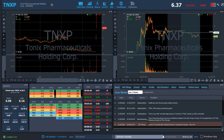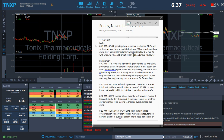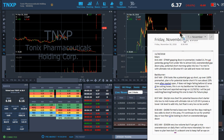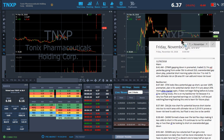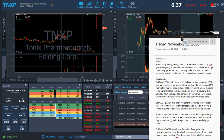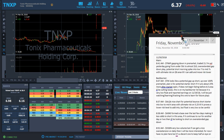So first thing, I'm going to show you my plans, and then we can go from there. As you can see, I separate them by main and back burner. I reviewed this in the last video too, but it's so that I can prioritize and know exactly what I should be looking for more than other stocks, what's more important, what's less important, and what to keep half an eye on.